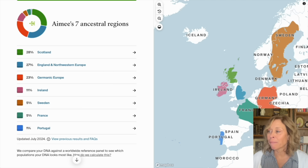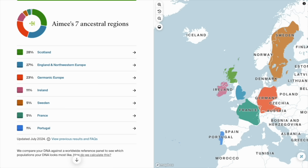You can see by the map over here what that looks like, where my family is from on the map. I should note here that ancestral regions, when we're talking about this information, are from 500 to 1,000 years ago, and that's going to come into play in just a minute.